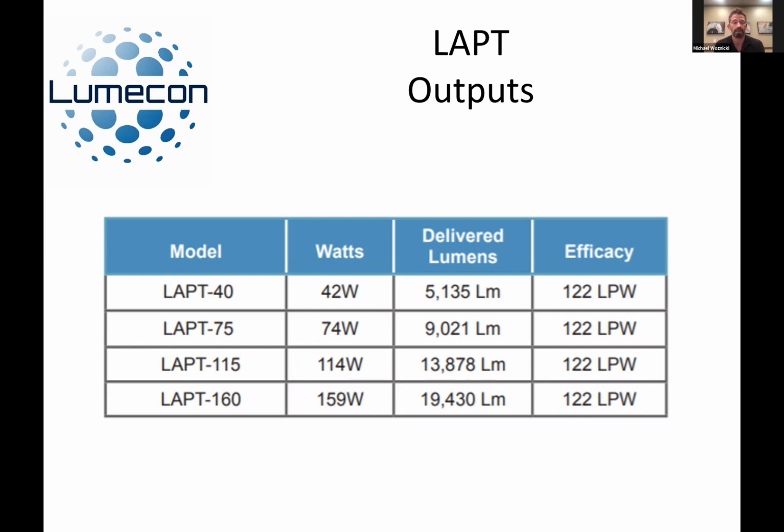If there is a downtown municipality or street light and they have some other parking lots where they want to have full illumination going through and keep the same aesthetic, we can actually do that now with the output that we've got for the LAPT. So we're really happy to have a lot of different avenues and directions at our disposal with this.